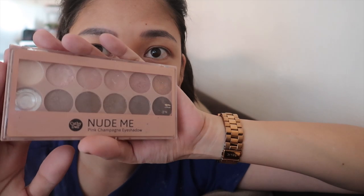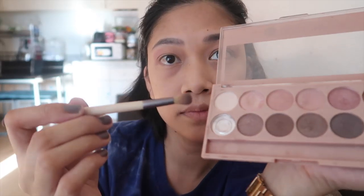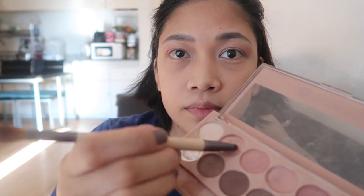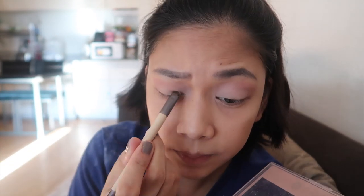For the eye makeup, we are using the CATHY Nude Me palette, and I'm using this fluffy brush. We're starting with the transition shade, and I'm just putting it just above my eye socket because I have a hooded eye. And for the lids, I'm going to use this white matte color just to put under the lids, and I'm going to use a different, smaller brush to put on the shimmery pink color. If you could use a wet brush, it's much better.